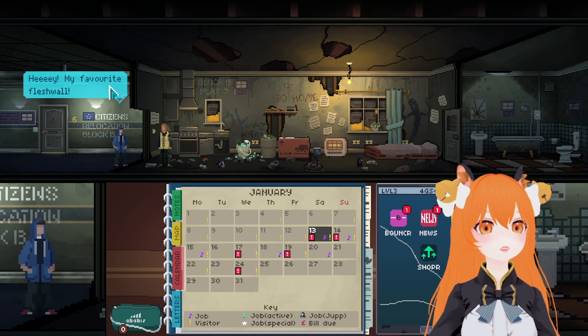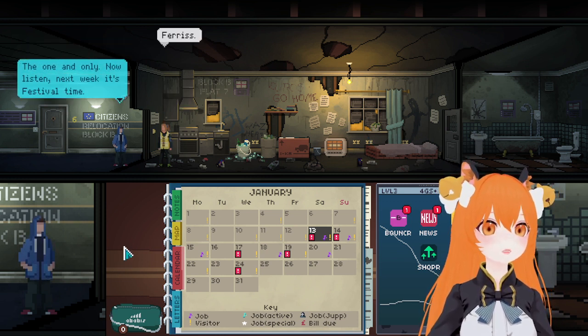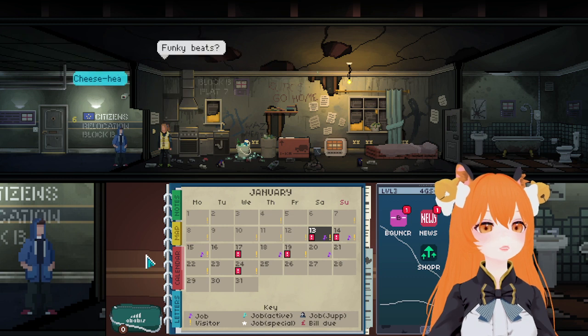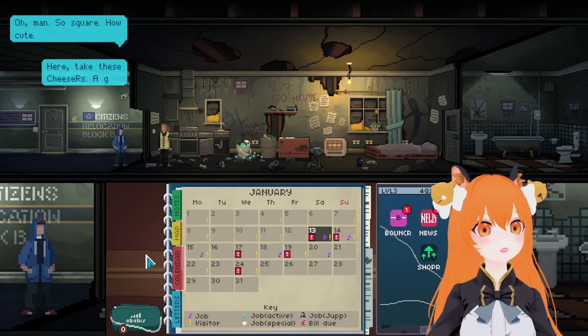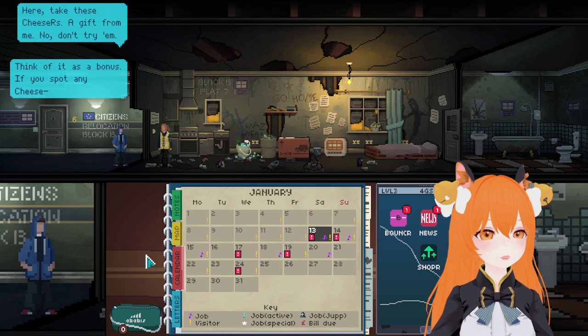Hey, my favourite flesh wall. There is. The one and only. Now listen, next week it's festival time. You know what that means, right? Riggy, you know what that means? Funky beats, cheese heads, and lots of them. Huh? Oh man, so square. How cute. Here, take these cheese heads, a gift from them. No, don't try them. Think of it as a bonus.